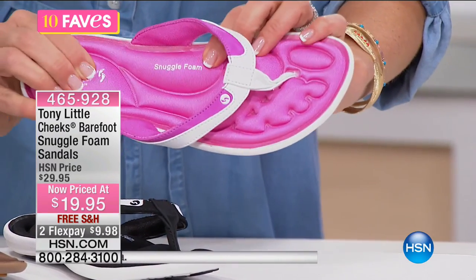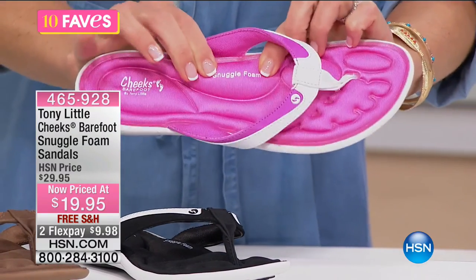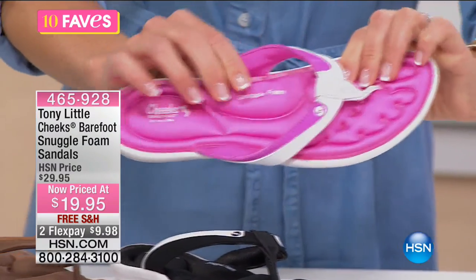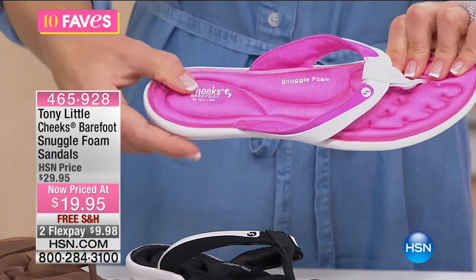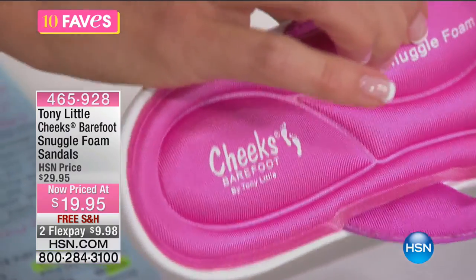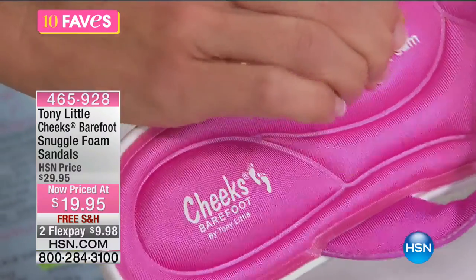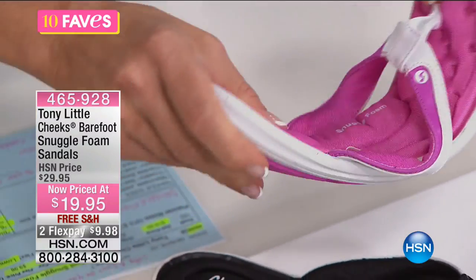You have this snuggle foam in here, and look at the cushion in this. Look at that. Look at the arch support you're getting. This is all going to customize. The heel is going to customize to your heel, to your arch, and to the ball of your foot. So you're getting all of that cushion. And look at the flexibility in this.